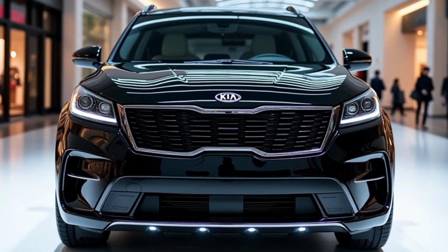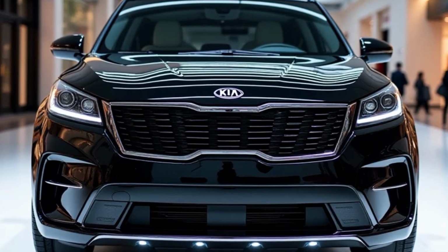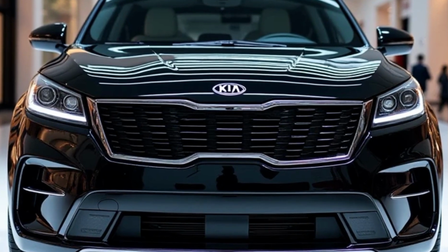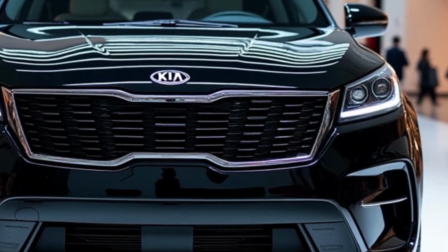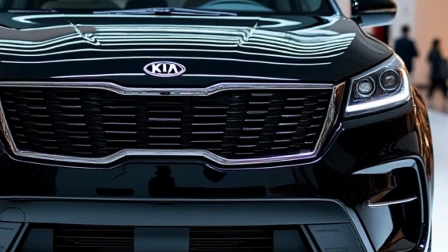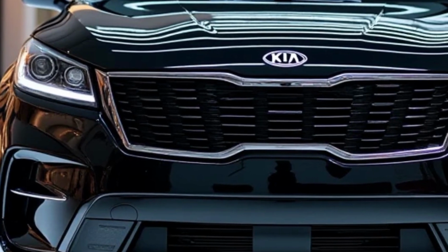So, whether you're after power, technology, or style, the 2025 Kia Sorento has something for everyone. It's a perfect blend of all the things you want in a family SUV.